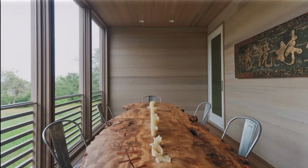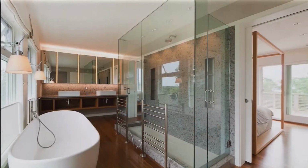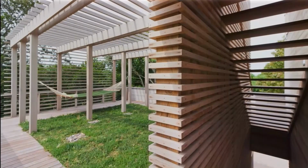This is teak cabinet. This is the screen porch looking out at the meadow. There's one of the fireplaces upstairs in the family room. It's a master bath and the master bedroom. And some of the detail, the open stairs lets the light all the way back. Stair up to the roofs.